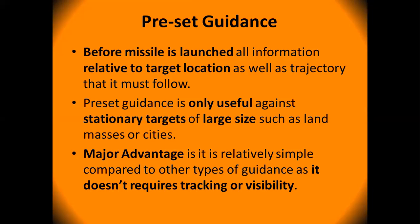It is only useful for stationary targets, first of all, there should be a stationary target. If the target is moving, you cannot give a particular GPS location of the target, because now it's at this point, now it may go to that point and then that point and so on, right? And along with that, it is basically for large sizes. It cannot go and hit a specific person. It can go and hit a particular territory, a particular big area, an aircraft hangar or an airfield.